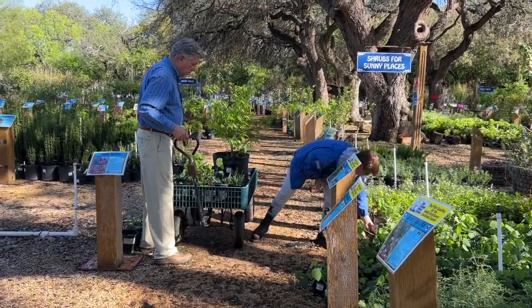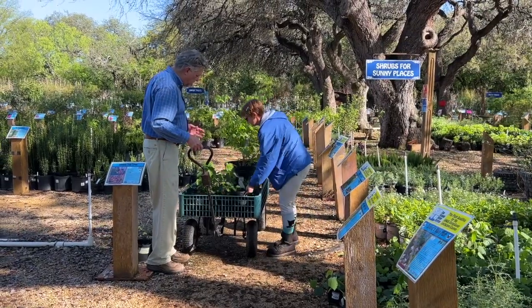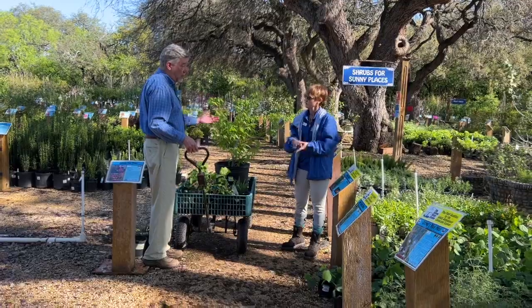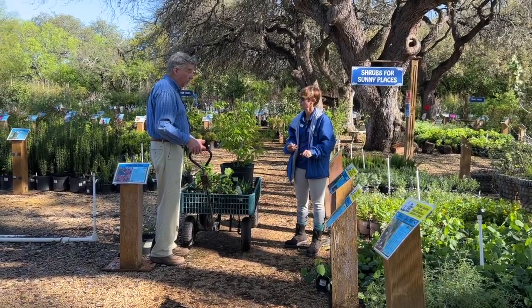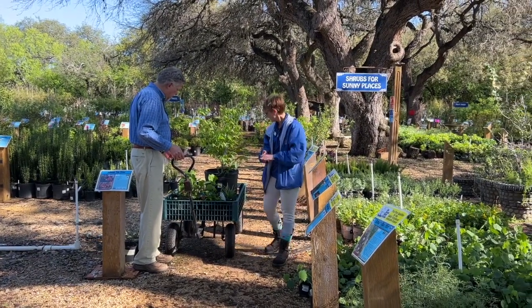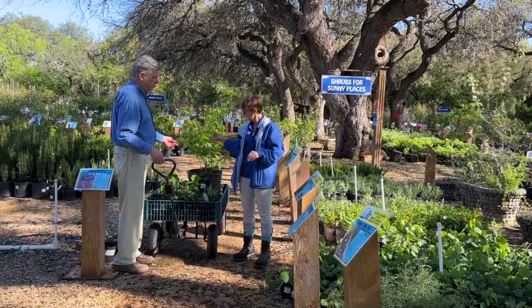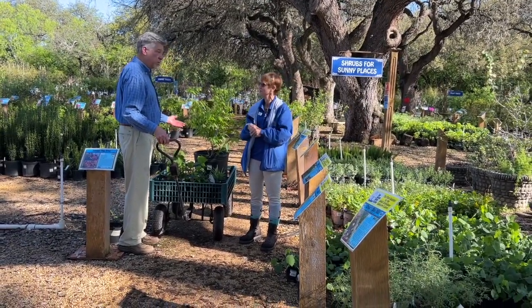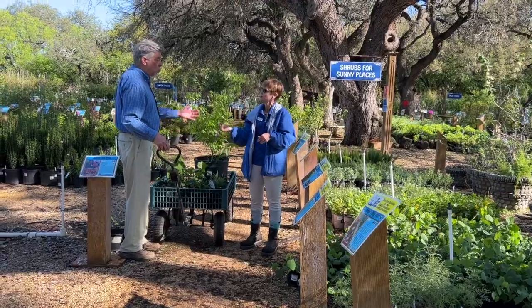Okay, Turk's cap, a native. Very attractive to hummingbirds. Butterflies as well. Yes, butterflies like it. And it does have an edible berry at the end of the season, and I've tried it. It's not very tasty, but I wanted to try it.